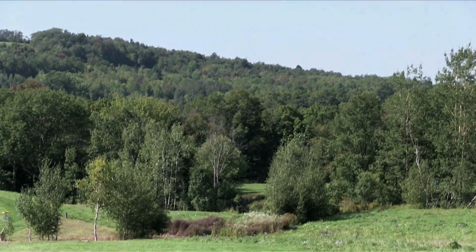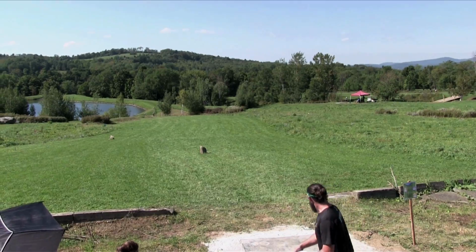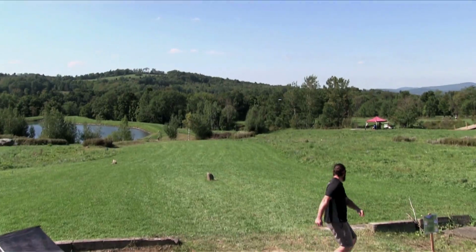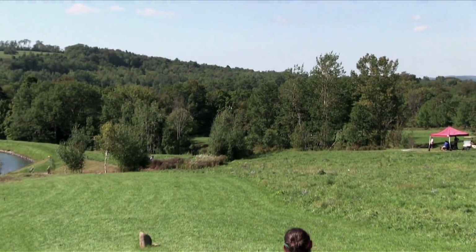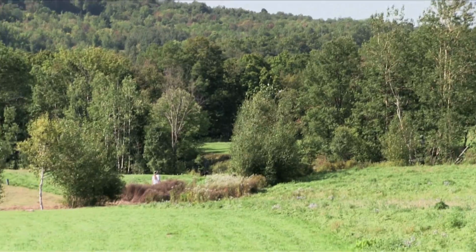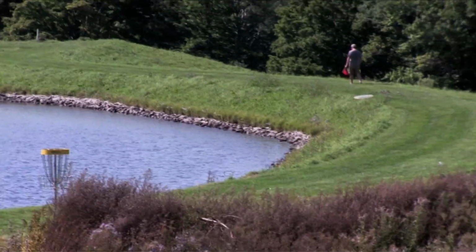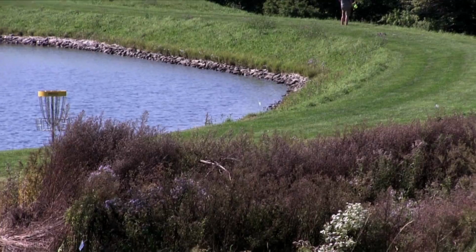Yeah, Brinster with a high spike in, and it looks like he's safe. Now, there is OB on this right-hand side, which some players concern themselves with, and maybe not enough there by Hank. Yeah, on the right-hand side, it looks like he was OB. He dropped where he crossed, and now he's chipping up and trying to save his bogey.